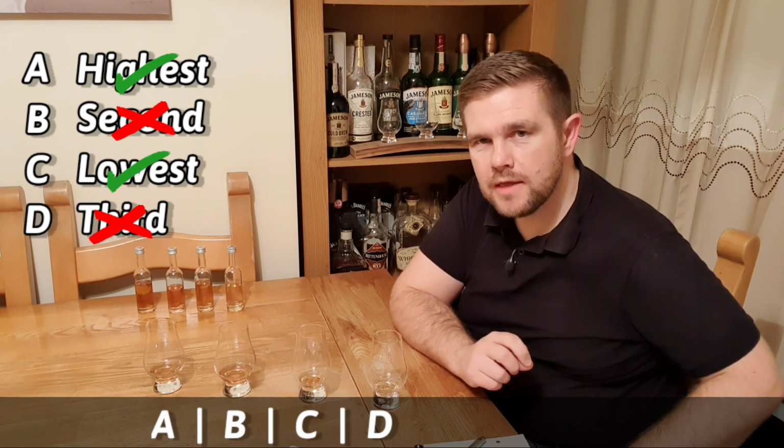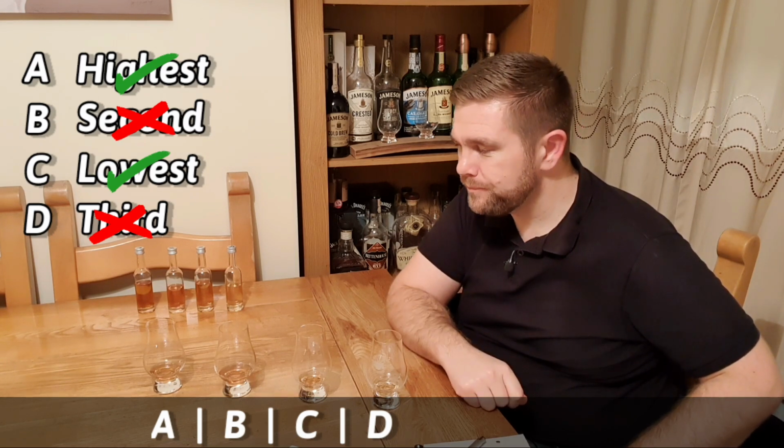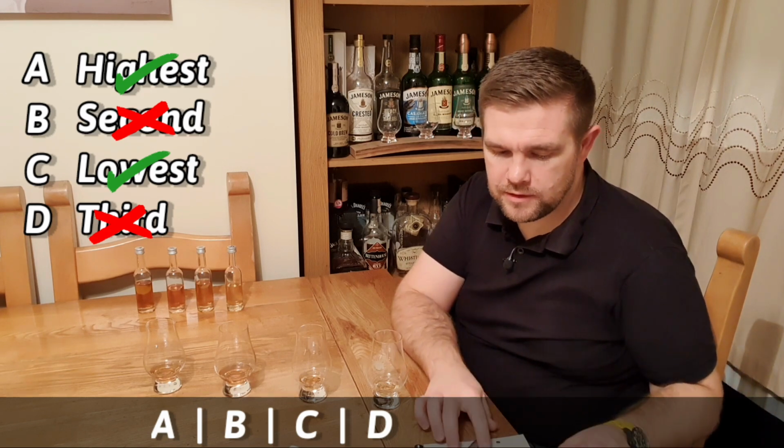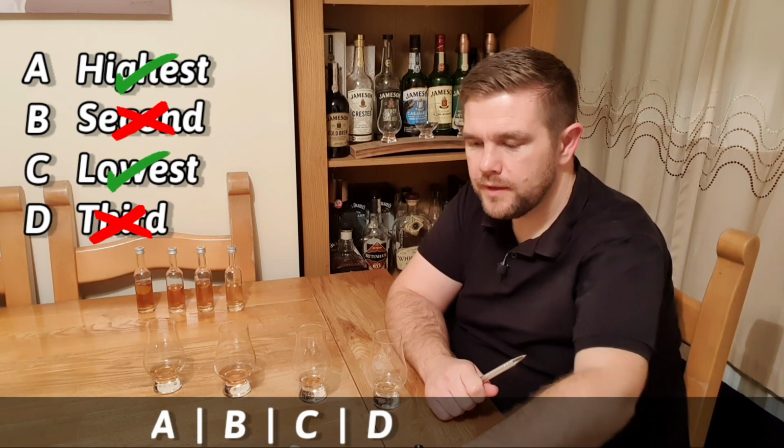So for a 61.7% whiskey, that really is surprising. High proof bourbons tend to really make me salivate and sometimes even make my eyes water. So when you get the fumes on evaporation, they really kick in. So that is a surprise, but I got two right. I don't think that's too bad.